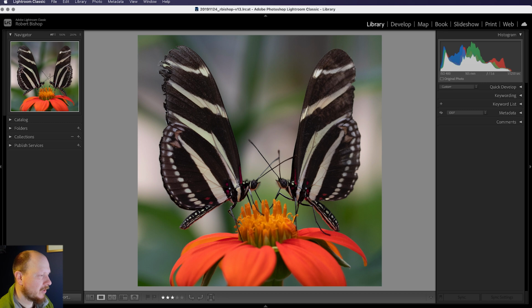So here's another one from the Tropical Butterfly House. This is obviously the butterfly section, and we've got these two zebra wing butterflies that were just perfectly placed on this flower, looking towards each other. I like the way the antennas cross like that.